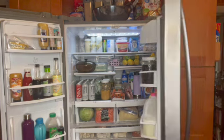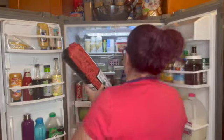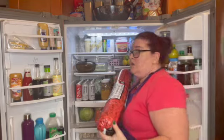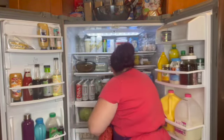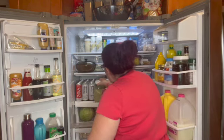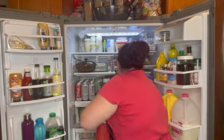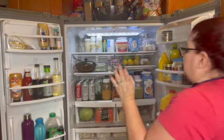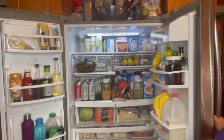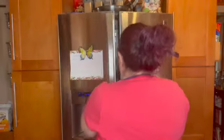And then I'm going to put this in the fridge here because this is going to be used for when I make the Salisbury steaks. So let me see. Oops. I will put this here because I will be using that soon. And there you have it. There is my first grocery haul of 2023.